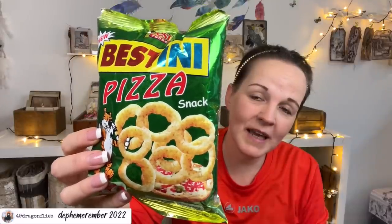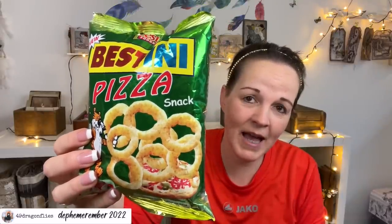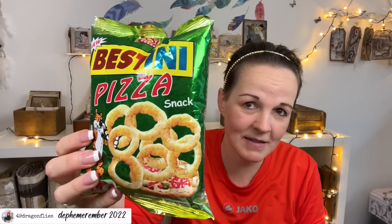And our snack is a very puffy one. For a change, we have a savory one. And this one is from Romania. I've never had any snacks from Romania, so I'm very excited. They're called pizza snack. This is what they look like. Let's have a taste.